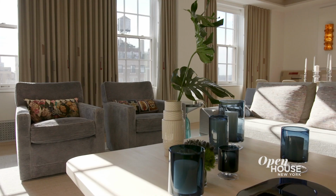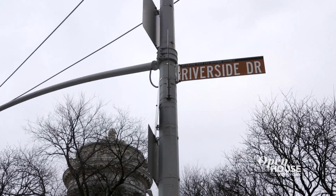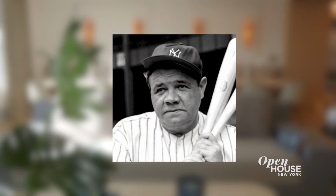We created this light-drenched home for both family living and entertaining. We're on Manhattan's Riverside Drive, overlooking the majestic Hudson River. This apartment was once called home by Babe Ruth and Itzhak Perlman, although not at the same time.